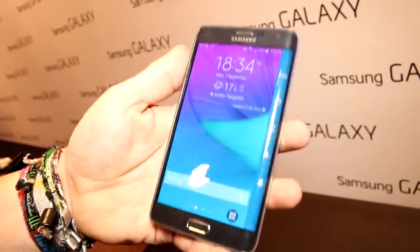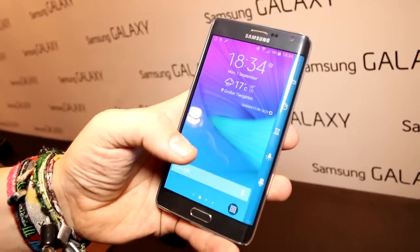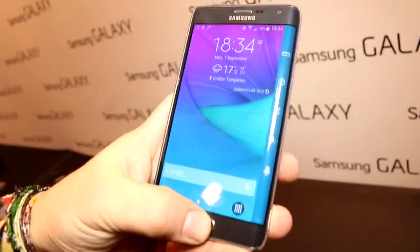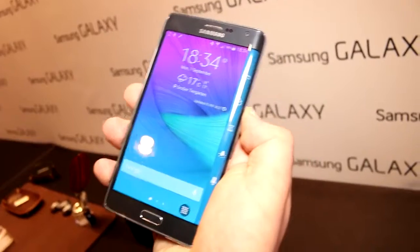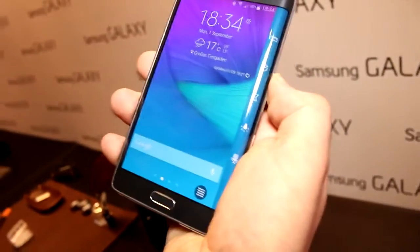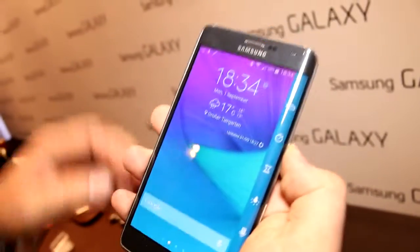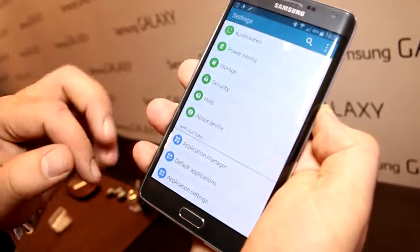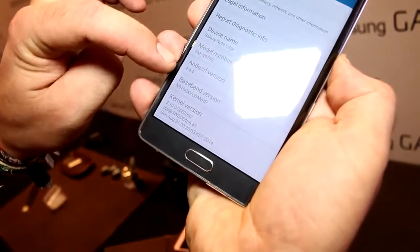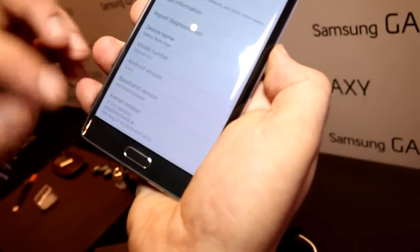Spec-wise, they're pretty much the same, so we have 32 gigs of flash storage and 3 gigs of RAM integrated in this device. There's a 3220 milliamp hour battery, so definitely should give you pretty decent runtime. That's again the same as on the Note 4. What else is there? We're definitely running Android 4.4. You can just pull that up for a second. Down here we have the Android version, and up there is the model number right there.